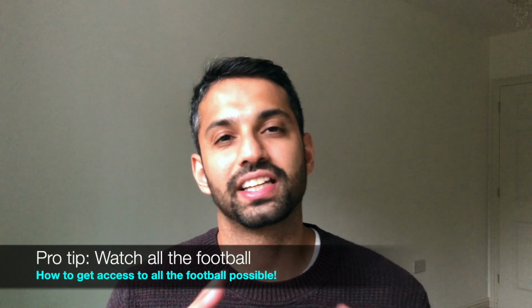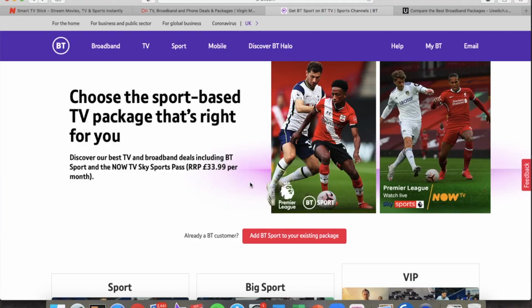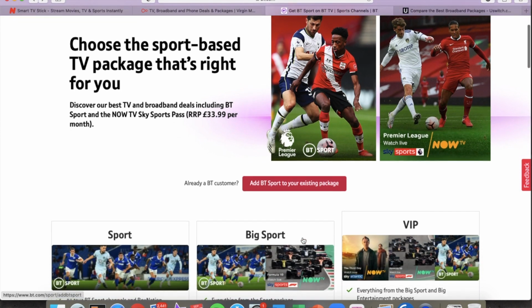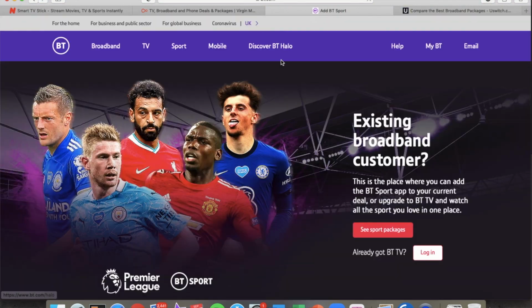Now the other thing is, in the UK, sports and especially football is split between BT and Sky, who are the two main providers. Some of the matches get streamed on Sky and some get streamed on BT. So you can just get a BT add-on as well, which is only about £10 more if you have the Now TV service.